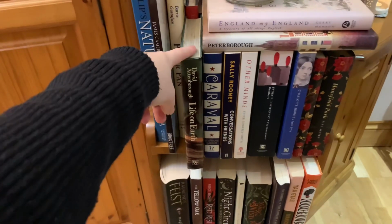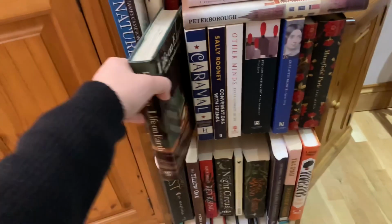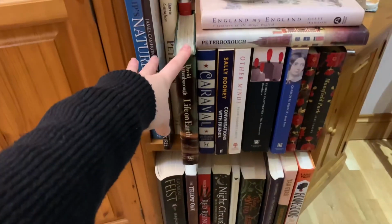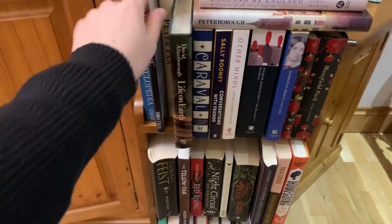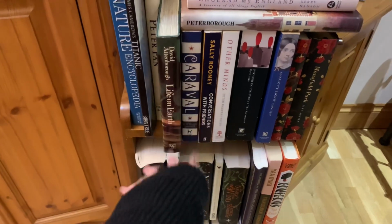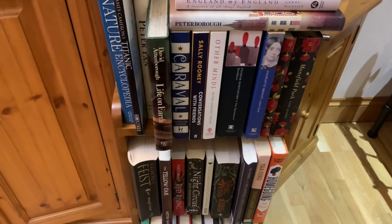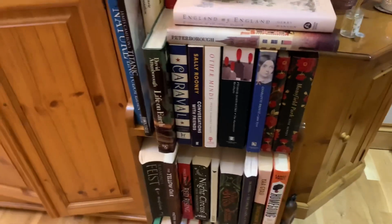And then we have a new purchase for me. This was from the charity shop and it is a hardback edition of Life on Earth by David Attenborough. I showed this off in a recent video, which was my book haul, because it's got loads of illustrations and loads of actual photographs, and it's just a beautiful, beautiful book. And then we have Caraval. I've heard lots of things about this book, but I have not read it yet, so that is definitely one to read. Maybe at the end of this video, I'll put an amount of how many books I have on my TBR that I need to read still. It's probably going to be quite embarrassing.